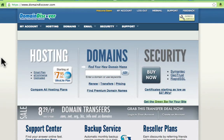Okay, what is a domain name? A domain name is www.domainname.com, and you have to buy your domain name. So if you don't have one yet, that's the first thing you need. And I recommend that you definitely buy your own name first and last, but then you also buy the name of your business. Now, sometimes that name might be taken.